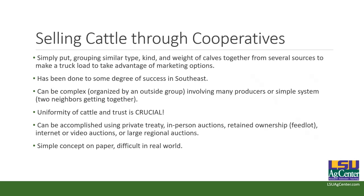It can be complex, which requires many producers organized by an outside group, such as a cattlemen's association, a local co-op, so on and so forth. It can involve many producers, or it could be as simple as the example I used earlier, two neighbors getting together and putting a truckload of cattle together. Uniformity and trust is crucial.